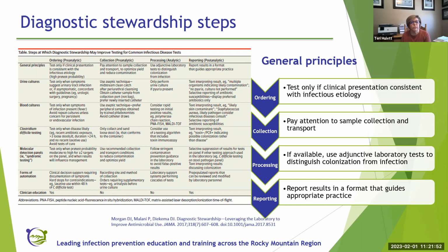When we talk about ordering, making sure that we're ordering appropriately. So test only if clinical presentation is consistent with the infectious etiology or with whatever the test is that you're ordering. So if a patient has cloudy or smelly urine, in the absence of true clinical indications, the smelly urine or the cloudy urine isn't a driver for obtaining a urine culture. Paying attention to sample collection and transport. And I think sometimes we forget to educate those frontline staff on why those are important.